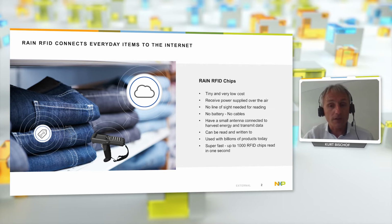Now there's more to it. It can read the item identifier of many items at the same time, and it does it super fast. Up to 1,000 chips can be read in 1 second. So that enables companies to do, for example, inventory management at a very, very high speed. And this is how the success of RAIN RFID started, because big retailers are using this already today in billions.